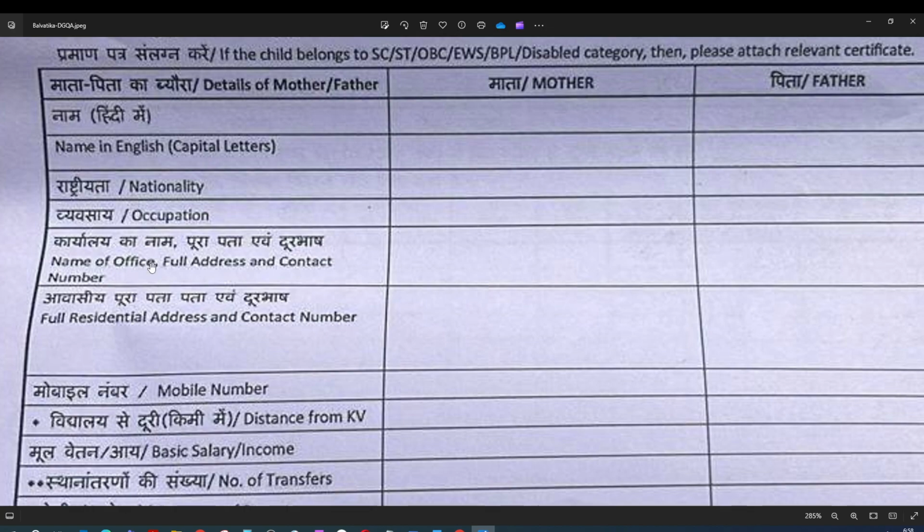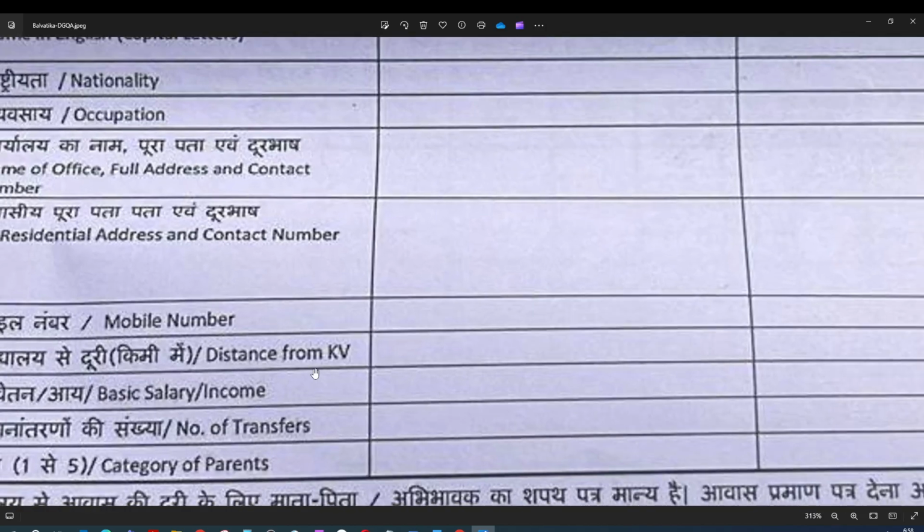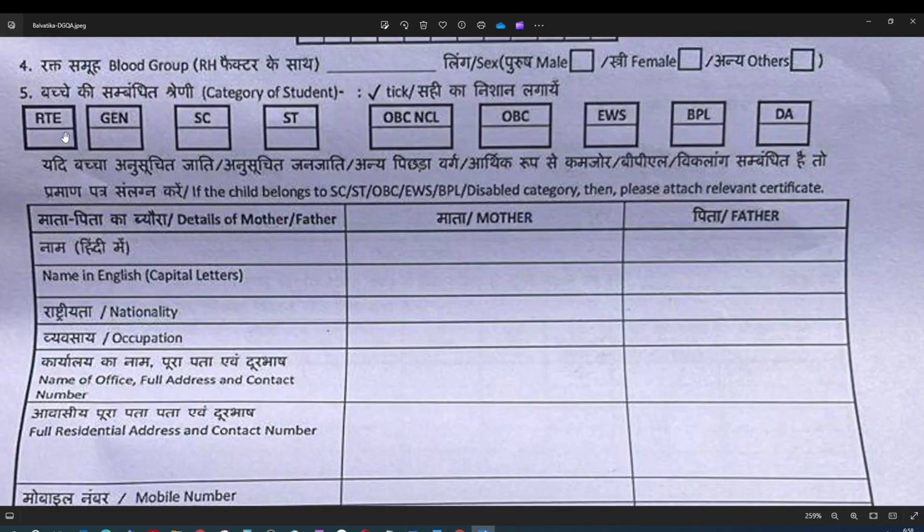And if father is working, you have to write the name and contact number of the office. Then the full residential address, your contact number, plus your mobile number, which will always be active. Then distance from school, that is what I said is required if you want to get admission in RTE.